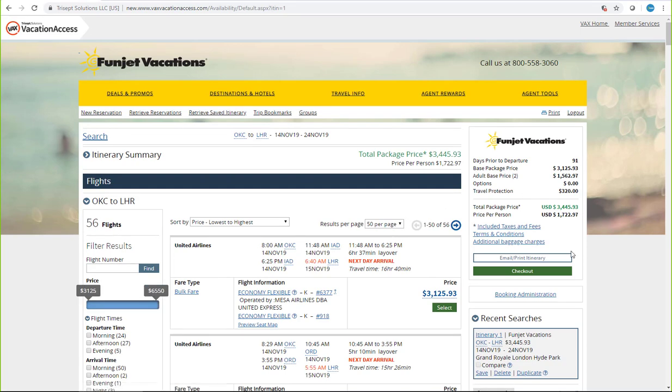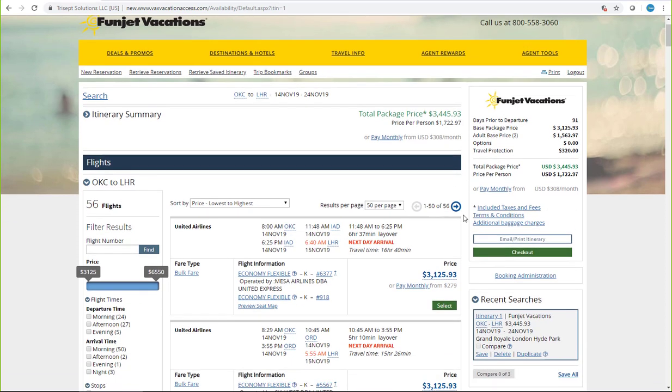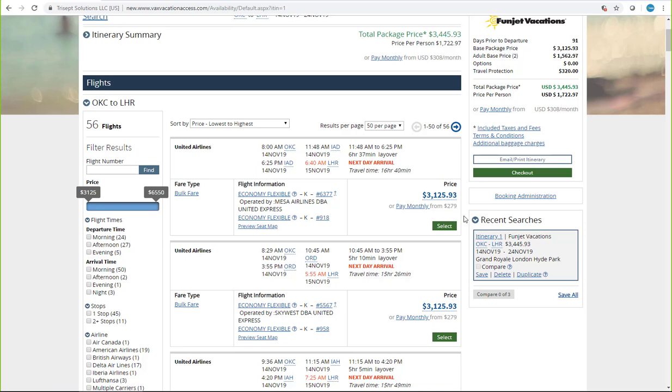So here's your price stamp. We're just not going to pay attention to that because it's pre-selected everything that's least expensive. We want to customize our package. So our price stamp we're going to not pay attention to. So first thing first is it pulls up our flights.